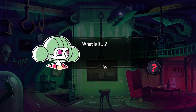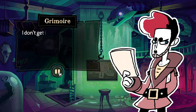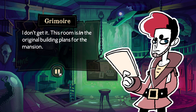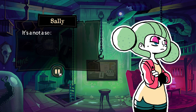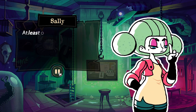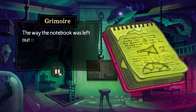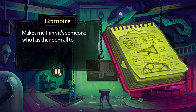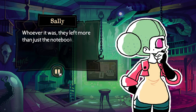What is it? I don't get it. This room is in the original building plans for the mansion, but nowadays it's some big secret? It's not a secret to everybody. At least one other person still knows about this room. The way the notebook was left out on the table makes me think it's someone who has the room all to themselves. Whoever it was, they left more than just the notebook.